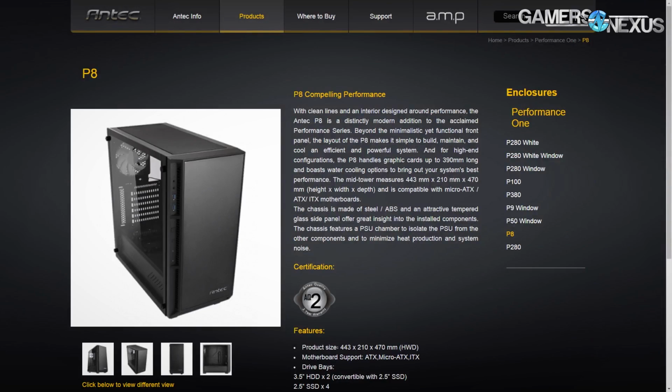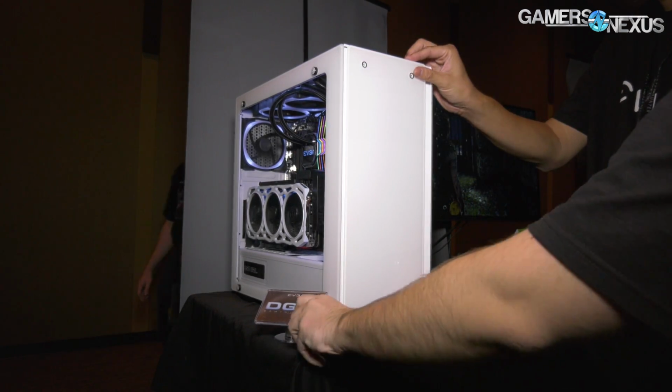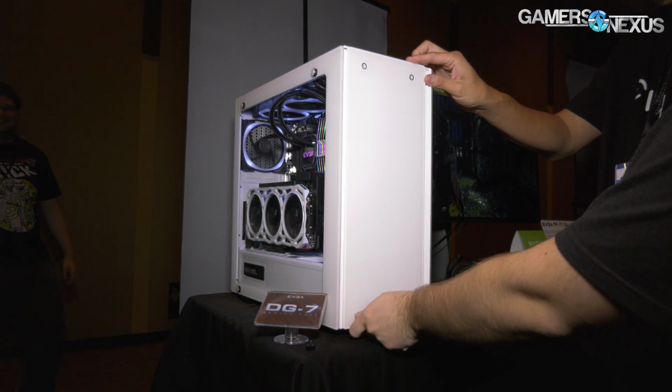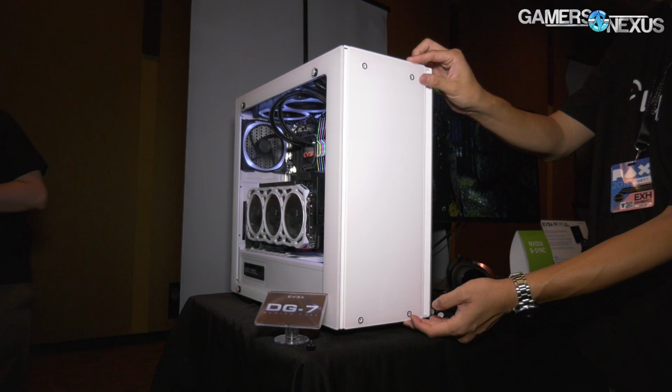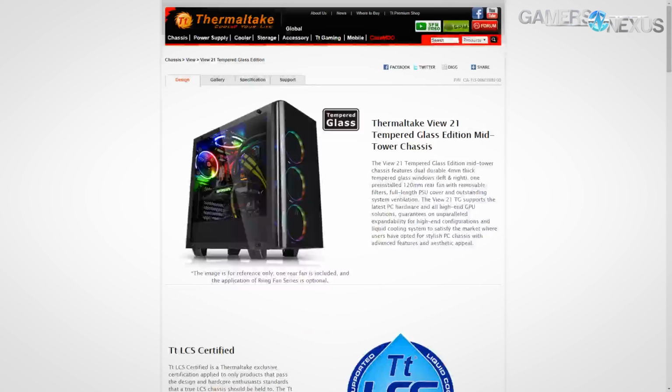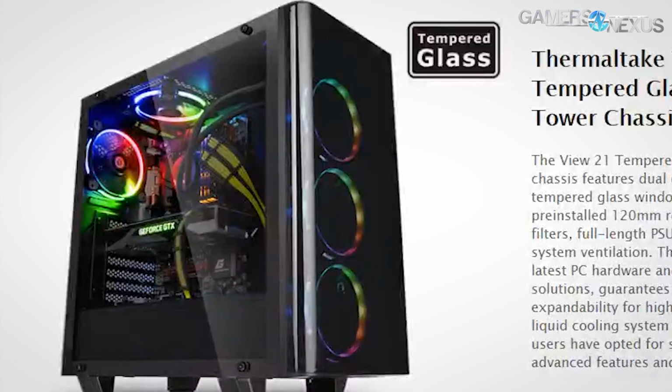But on the intake side of things, pulling recent examples, the Antec P8, the EVGA DG7 that we just looked at, and in the video I was talking about it, DG7, P8, even the Thermaltake View 21 or 31, those cases all have the one thing in common, which is a flat front panel, and then it's like they forgot the other part, which is you have to have mesh.